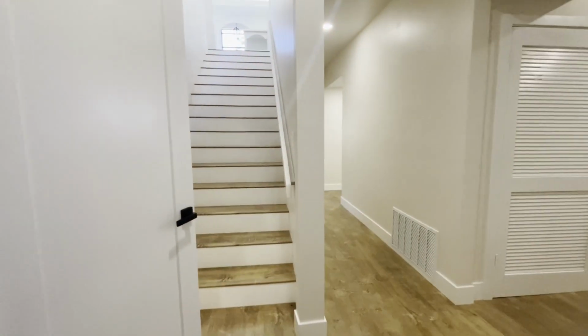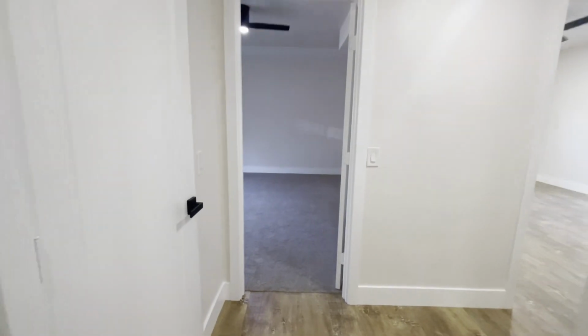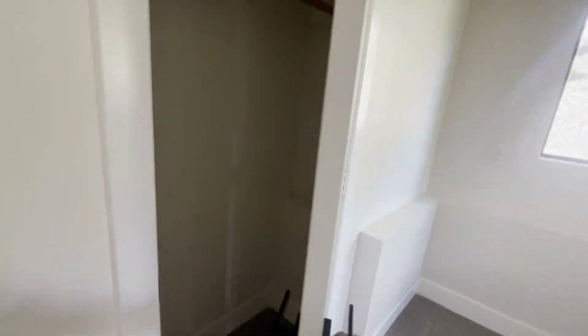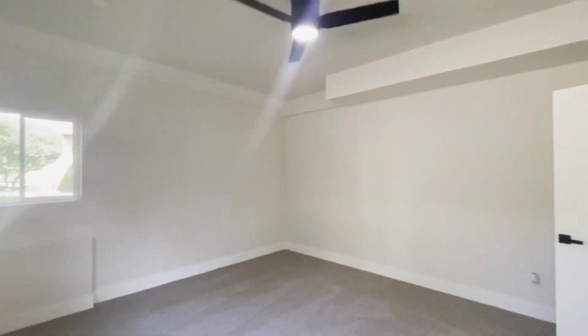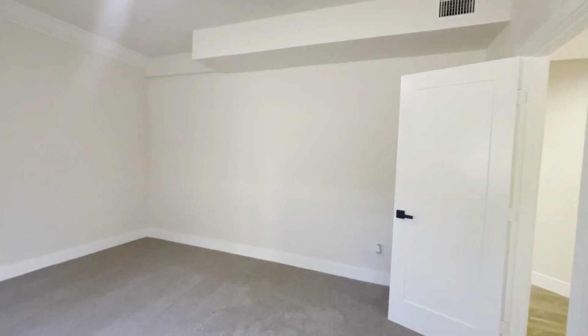All right, and then through this hallway, you've got 2 more rooms. So you've got one room here. This room has a small closet, and so it's more like maybe an office, you know, with some large crown molding up here and a fan, but it is lit. Let's see.